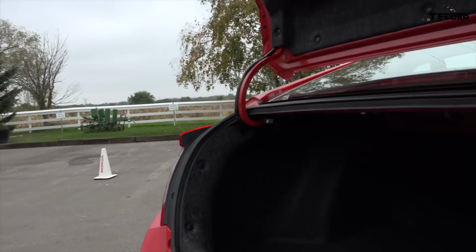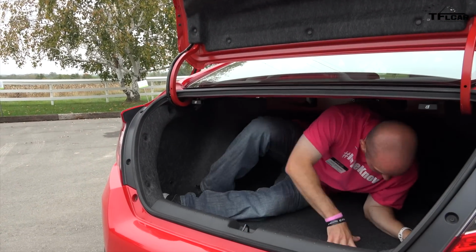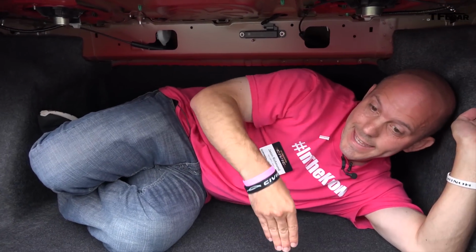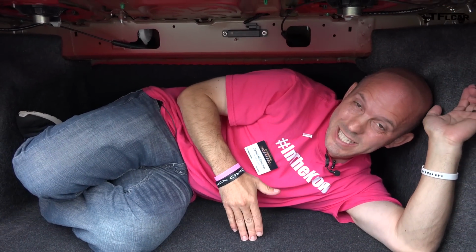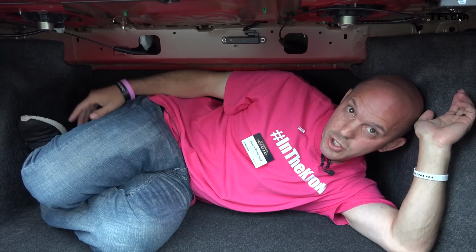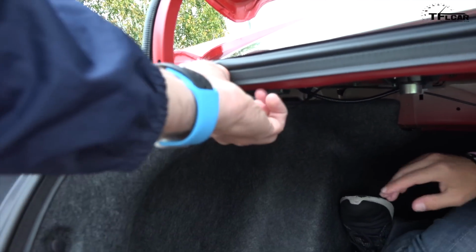I don't know if you guys can really see how big that trunk is just by visually looking at it. So let me climb in. Okay, I would almost say that this room where I'm not sitting was as big as the old Civic trunk. And this is how much more room they have in the new one. Pretty incredible. So many spaces inside.